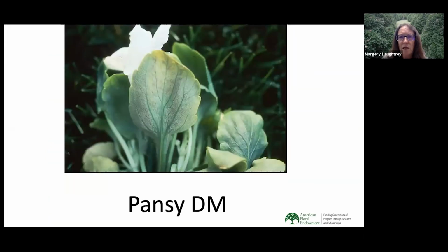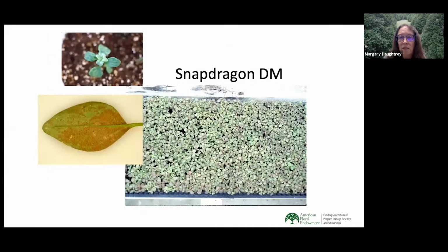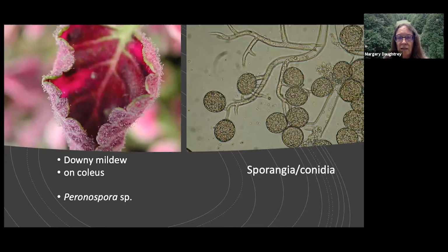Here's a pansy with downy mildew. Here's the bacopa with downy mildew. And here's the snapdragon downy mildew affecting very young plants. It can form a grayish coating on the snapdragon leaf or even a pale violet coating at times. And another familiar one is the downy mildew on coleus. When you see that sort of grayish, dirty look on the underside of the leaf, that is an accumulation of the sporangia on the underside of the leaf.